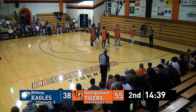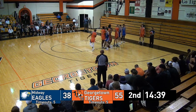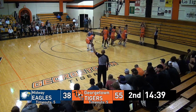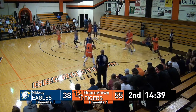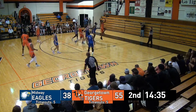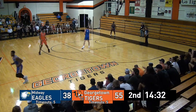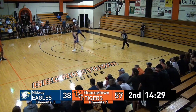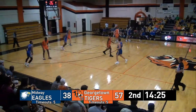The 6'3 guard, Seth Johnson, is known for boxing his defender out and getting those boards on both sides of the floor. Drew Lamont backing down his defender and puts in the hook shot. The senior taking his time in the post.